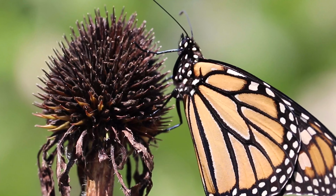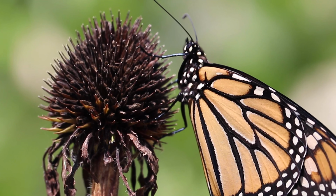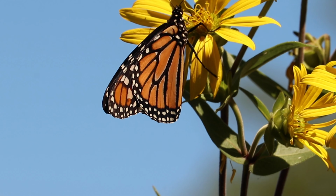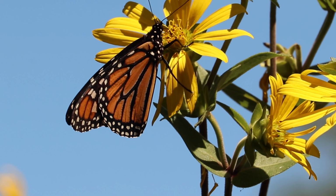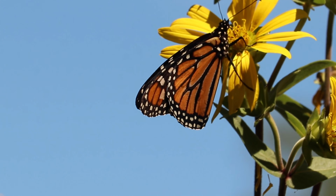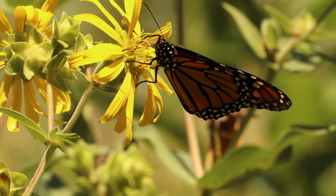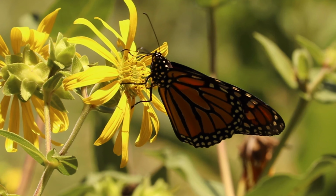So monarchs will migrate to Mexico in the fall, towards the end of summer, so they probably have about another generation to go here. And so the monarchs that come out after this generation are going to fly all the way down to Mexico, to Michoacan, where they overwinter just on a few mountaintops that are covered with fir trees that they need to sit on. And then in the spring, they'll fly back a little bit north towards the southern end of Texas. That's about as far as they make it.